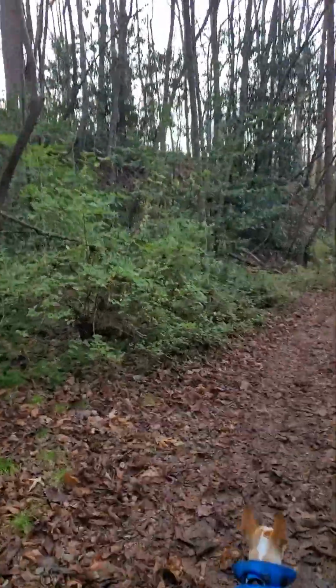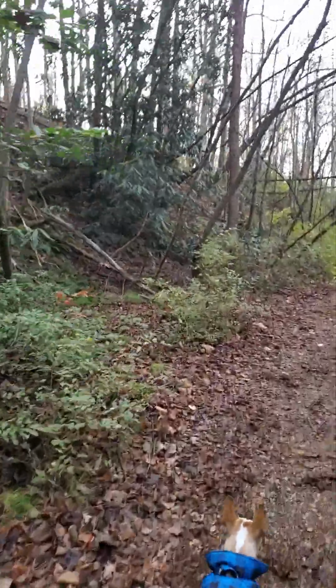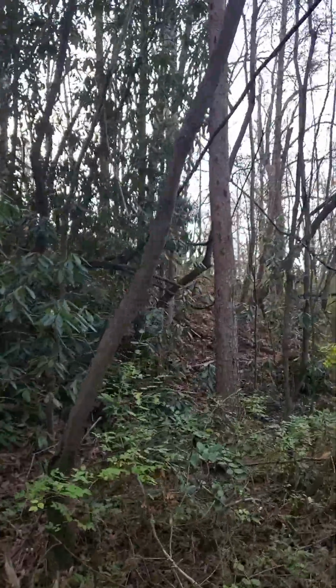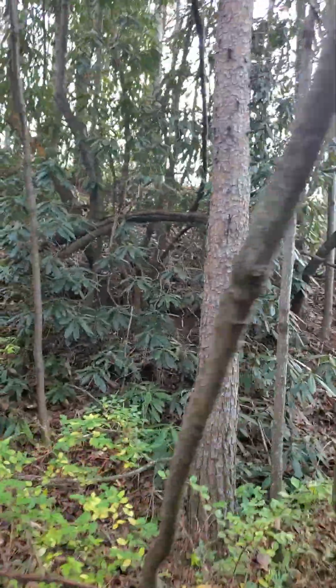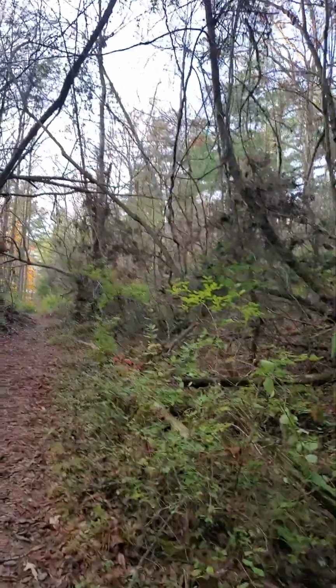Oh, there's a rhododendron up there. We need a doggy camera so we can get a dog's view of the path. I love these big old rhododendrons. Some of them are 50, 60, I don't know how long they live, but really old.